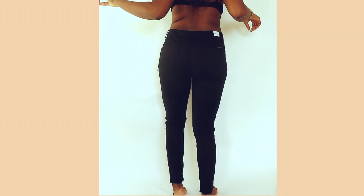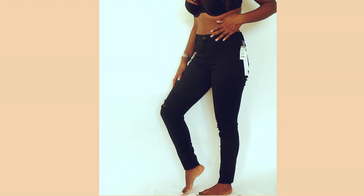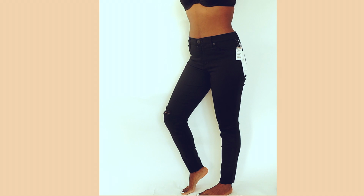Krista Super Skinny. This is a really, really nice fit. It has a little bit of rips on it, and the price for this was $69.99, and its regular price is $120. Like, girl, I scored, okay?